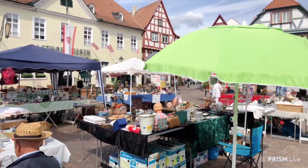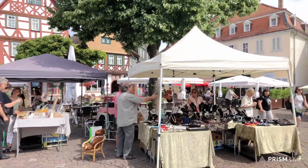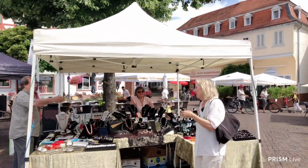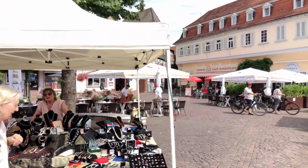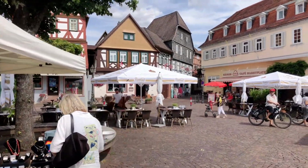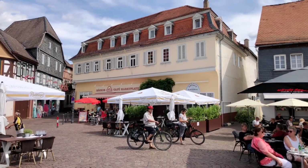from fruit market, they have fresh foods, preserved fruits, but today is the flea market, so it's very important, I feel, for these villages, for Seligenstadt especially, to have people coming into the place. And as you can see, it's very busy already. It's morning, about 11 o'clock here in Germany.